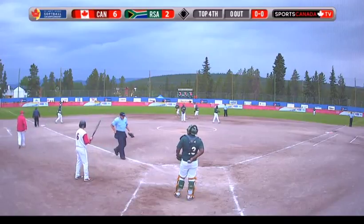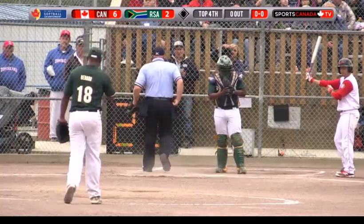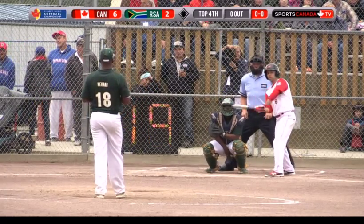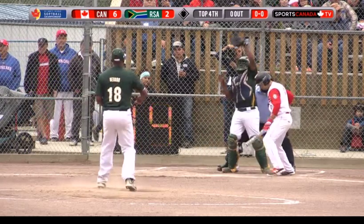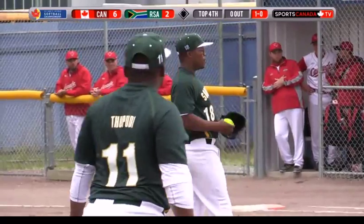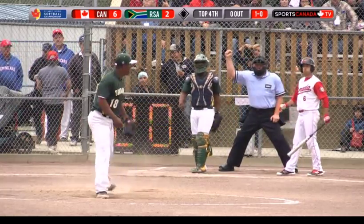Kevin Schellenberg will lead things off here for Team Canada from the 9 spot. Then back to the top of the order we go with Walushka and Johnson behind him. 6-2 in favor of Team Canada here as we play in the top half of the 4th inning. And that one misses from Tadima Kakana. Comes to the corner for a called strike.